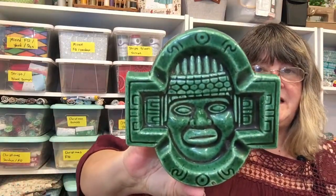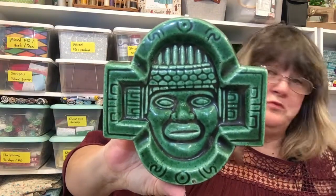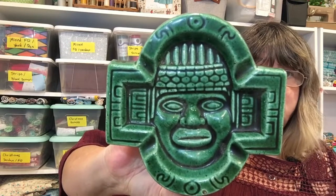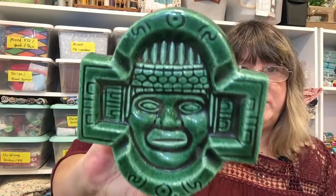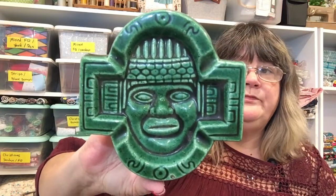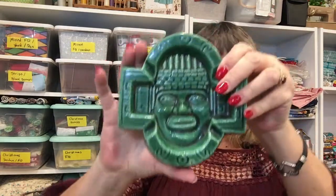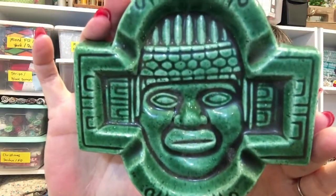Now I found a mid-century ashtray. It's a beautiful green Aztec design. I believe, y'all correct me if I'm wrong, if that is not an Aztec design. It looks some sort of Mexican, Incan, Aztec. No, Incan was a different location. I believe it's Aztec. Oh gosh, I hope I'm getting my geography right. I almost called it geometry. My geography, not geology, not geometry, my geography correct. But isn't that beautiful? I just love that. Beautiful all the way around, and the color is green. So what's not to love about that bad boy?